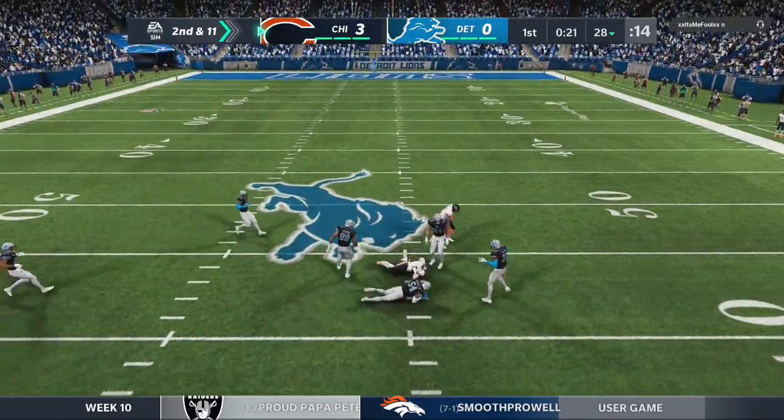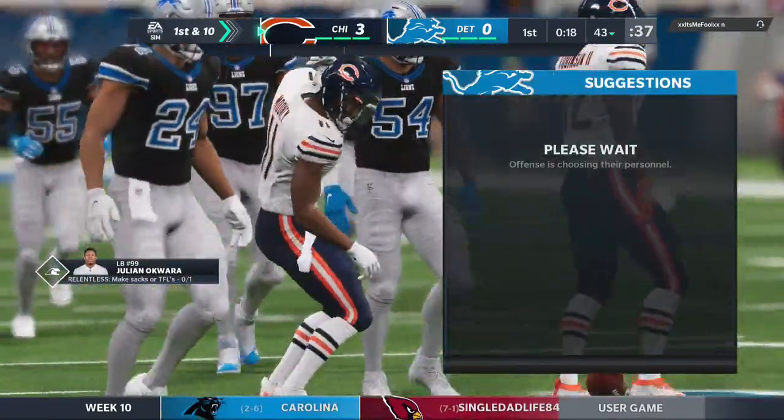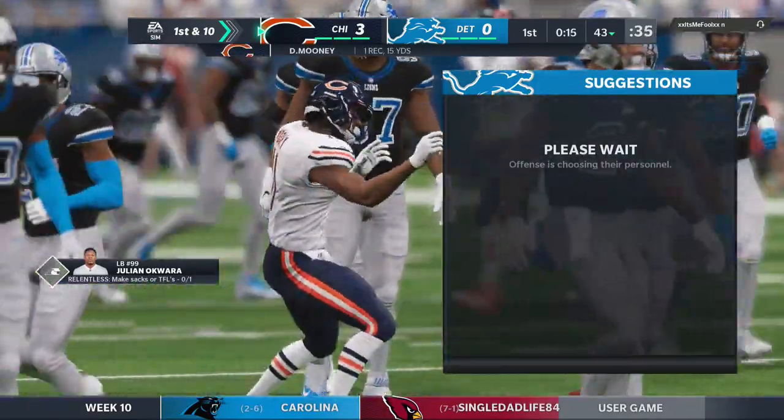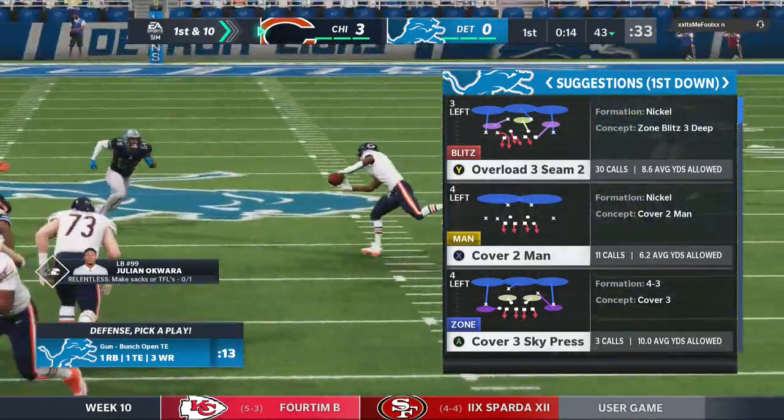A throw over the middle, taken in. And they get him down, but not before he takes it across the 40-yard line. 15 yards on the play, first down. The Bears, first down.